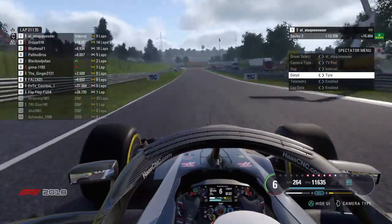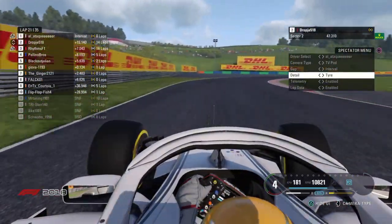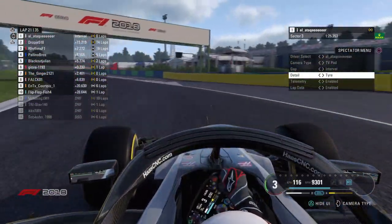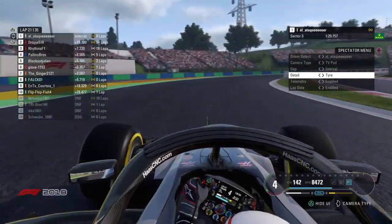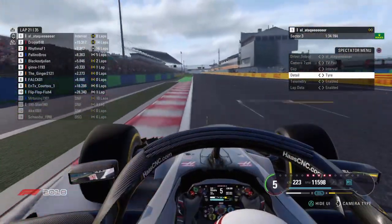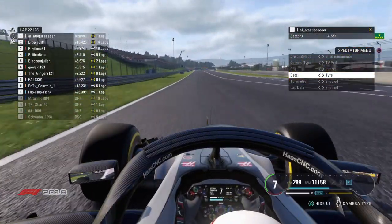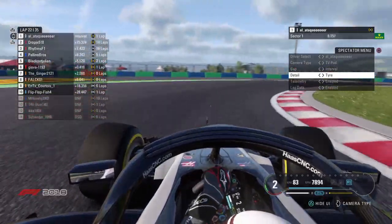and has come out of the pits 15 seconds in front of Dropier, which just shows how much of a pace advantage the Haas driver has over the rest of the grid. Incredible pace shown by the Spaniard today. Really can't say anything else except well done to beat the rest of the grid with such a margin.